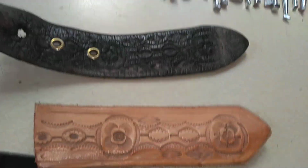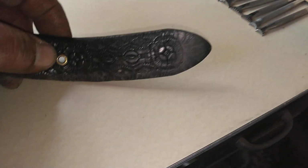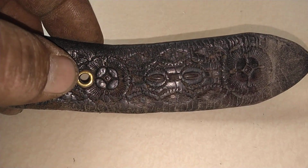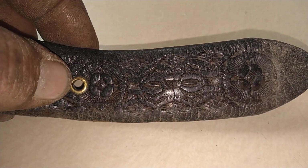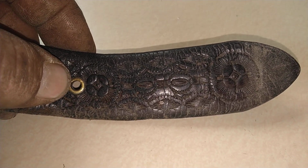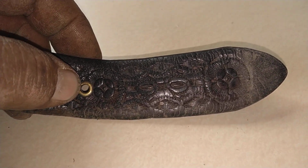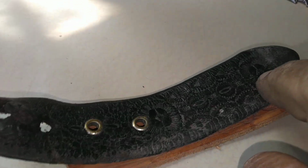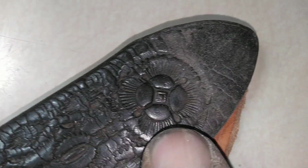So this was the original pattern. I don't know how well it's going to come in. I love this pattern. I found something similar to it in a Tandy book or something, and went ahead and kind of copied it. So I was missing a few things. It looks like I still don't have a proper center. I do got stops. There were some stops in there.